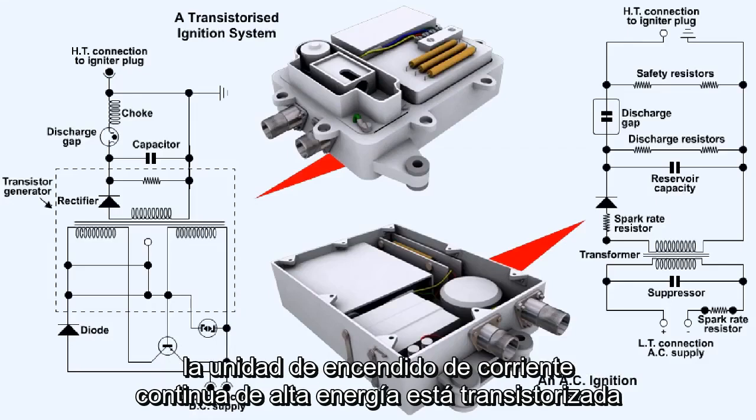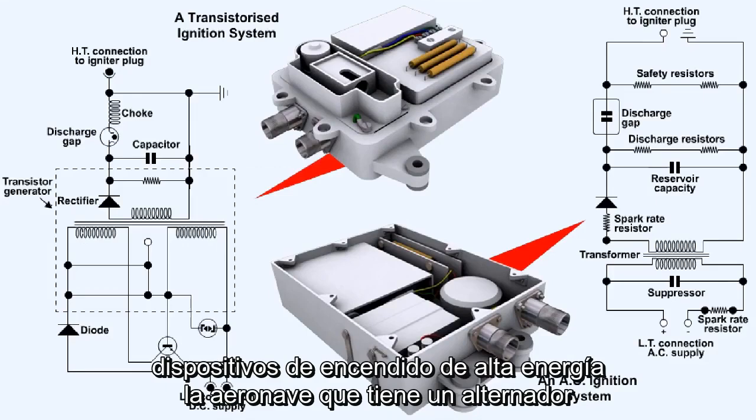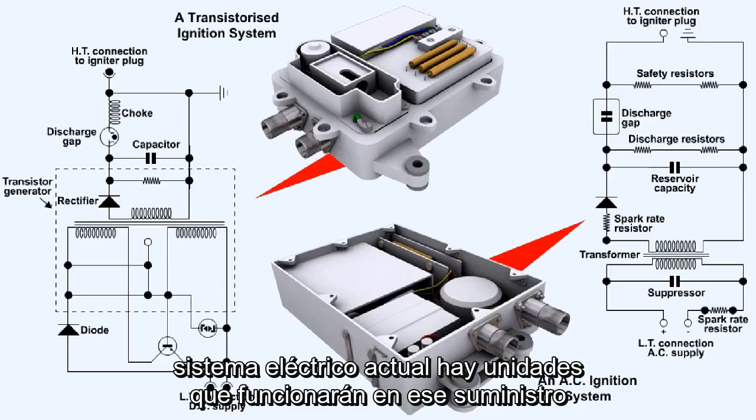As well as the direct current high-energy ignition unit, there are transistorized high-energy ignition devices. For aircraft which have an alternating current electrical system, there are units which will work on that supply.